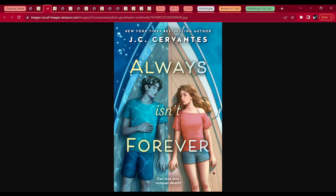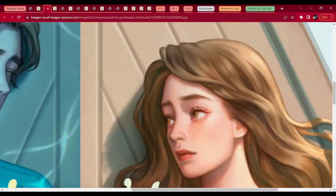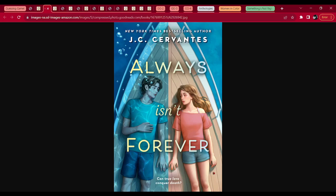Well, okay, so this is, I think, pretty obvious in part because it just says, can true love conquer death? Always isn't forever. I wonder what that could mean. And then there's something strange to me about it. My assumption from reading this, and again, I've just forgotten what I read in the plot summary, so that's what I'm using here, is that this character has lost her man, who she thought she would be with always, but always isn't forever. And he drowned, I'm guessing, which is interesting because there's a part of me that is like, are we depicting the process of his death on the cover of the book? Which we obviously are not.